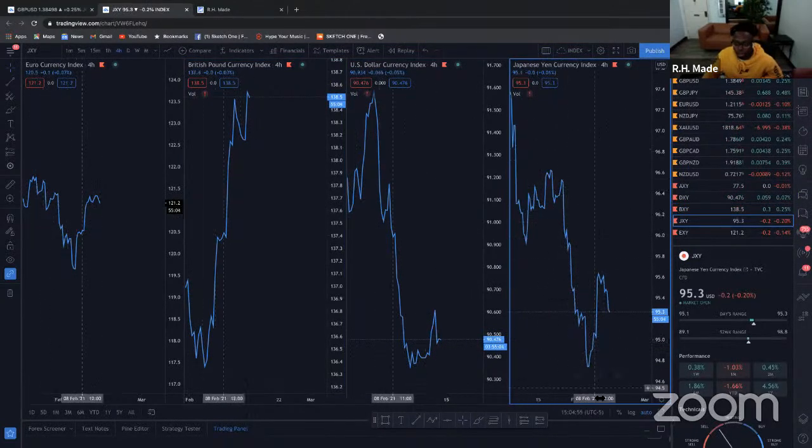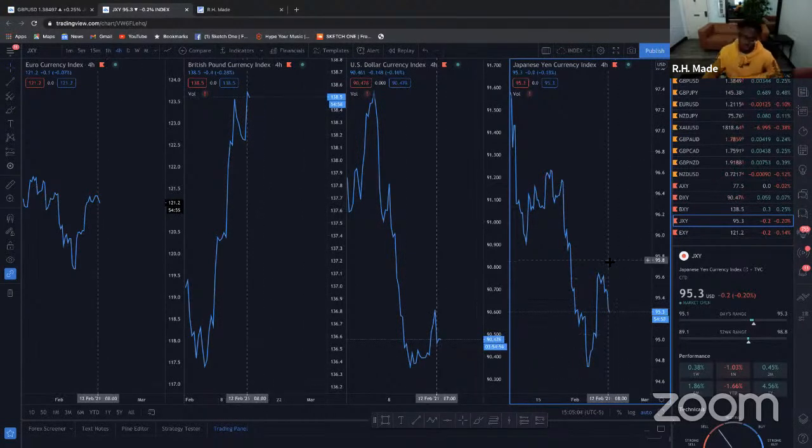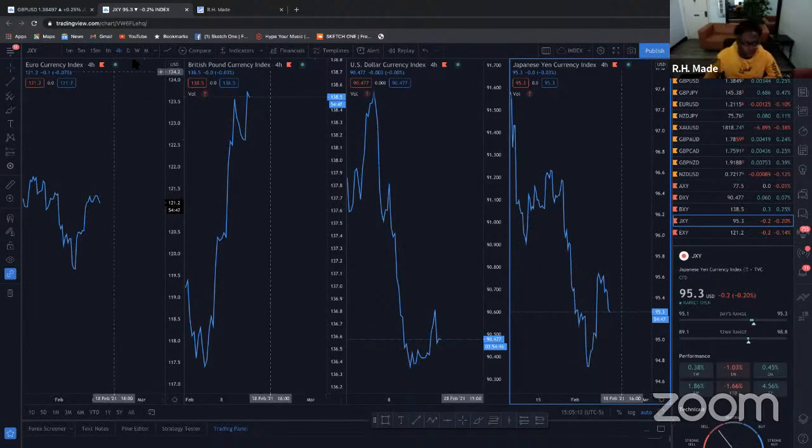And then for the yen, as you can see, it's going back and forth. It was weak for a couple of days, popped up for some strength, and now it's trying to lose strength again. So I want JPY to also lose strength to correlate with USD, so I can buy GBP JPY and GU. So that's just a quick lesson on how to use the index.